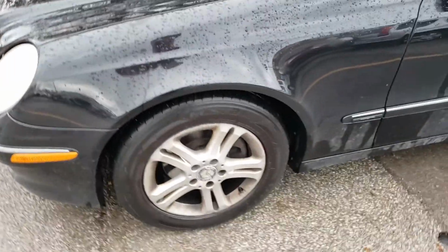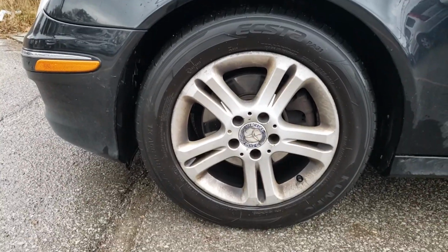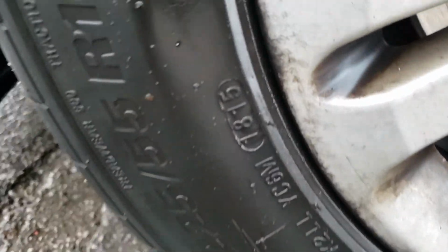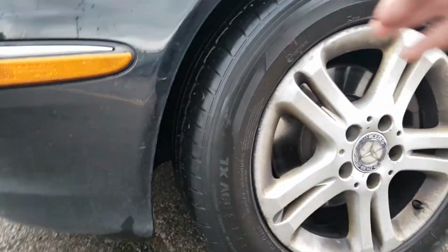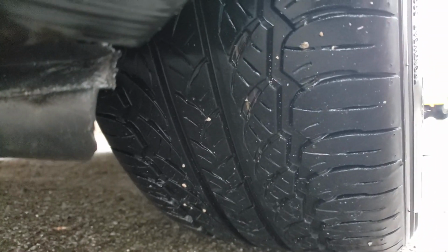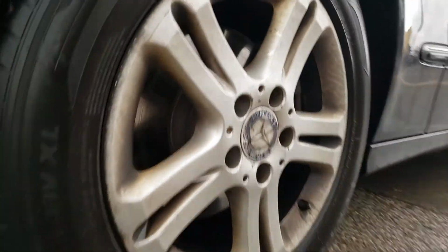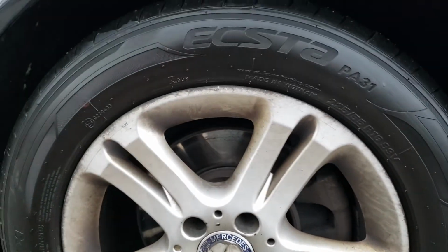Look at the brakes, tires, etc. Starting at the front left. These are produced in 2015. And this one has about 30 seconds of tread on it. Tires look pretty good. No major issue. I don't see any weird problems.